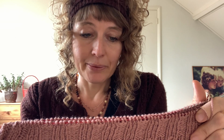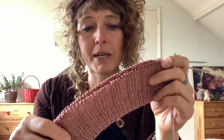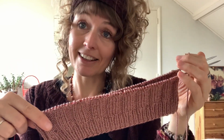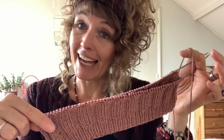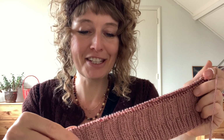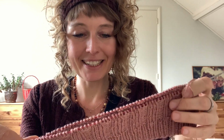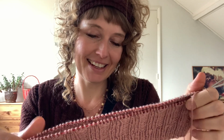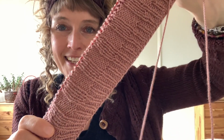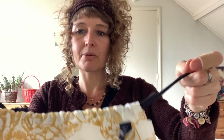There will be a point when I have to decide if it's going to be for my daughter or for me, because my daughter likes a crop top, and I do not like a crop top, not for me. And even when I knit it for her, I guess I would knit a few centimeters extra than she wanted. I guess it's for me. She knows what she wants and what she doesn't want, and I want this in this color. So I'm very happy to knit on this, and in no hurry because it's not summer yet.